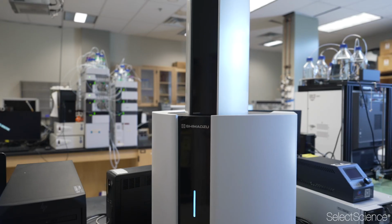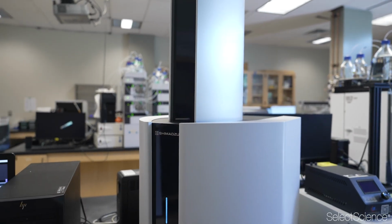And I want to further see cost optimization with respect to different pieces of equipment or instrumentation that are available to make it faster and cheaper in the long run.